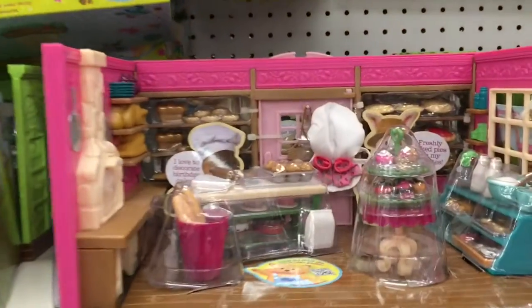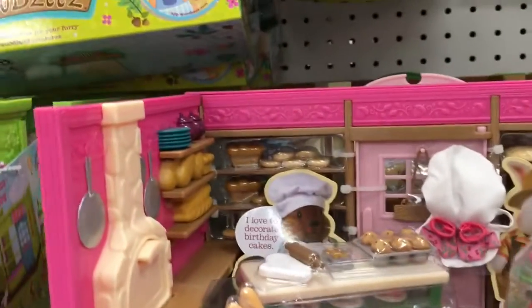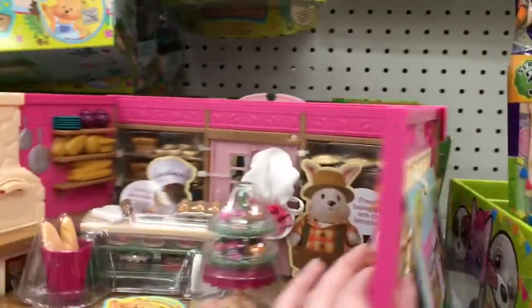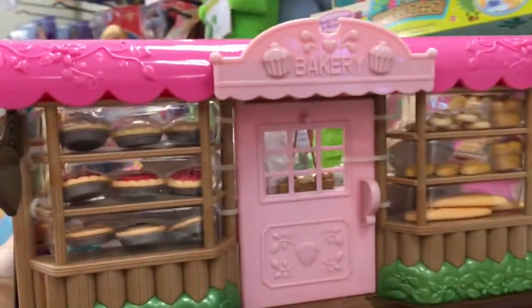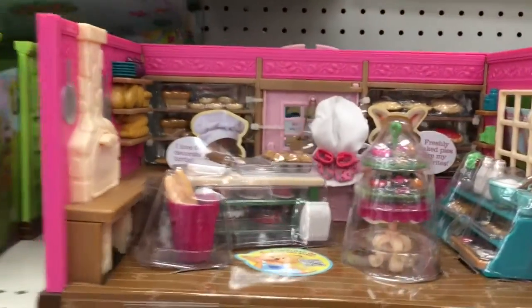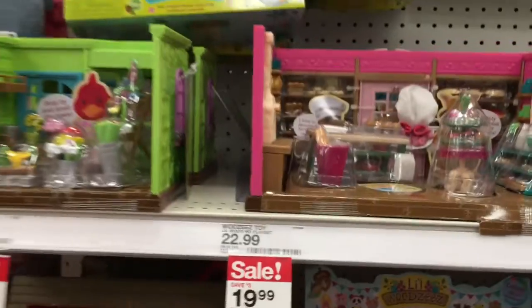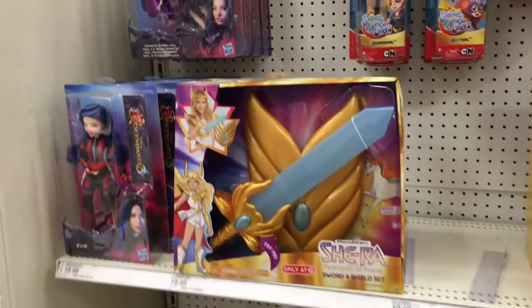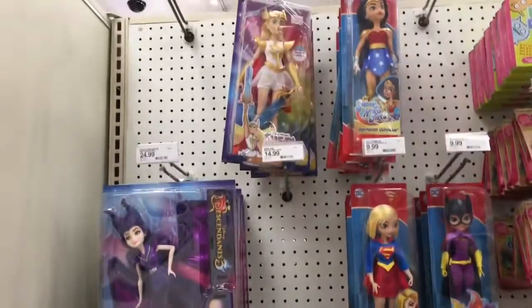Ooh, they have this bakery set. I've had my eye on it. It looks awesome. You get so many little miniature food pieces. It's hard to tell on camera, but look at the window. You can put the pies and the bread in the window. Like, that's perfect. And of course, those fit well with the Calico Critters size animal toys too. So awesome.